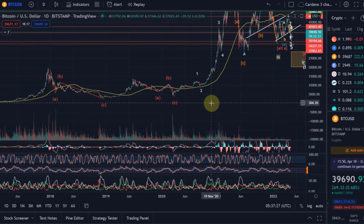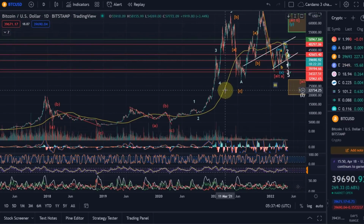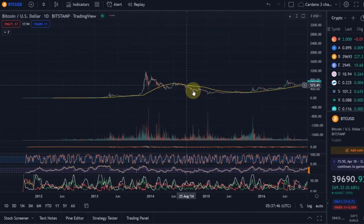Whenever we've been below the 1 year moving average, we've faced a strong decline. For example, here towards the end of the bear market in 2018, and when COVID hit. That is when we were below the 1 year moving average before. I haven't checked if it was at any point before as well. Let's just take a quick look. Yes, exactly here as well.